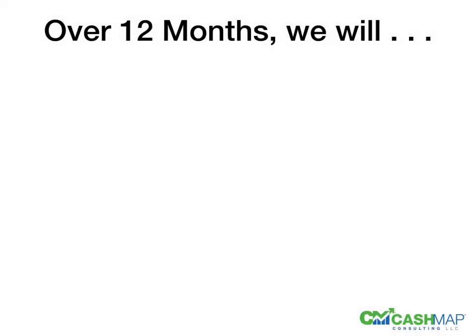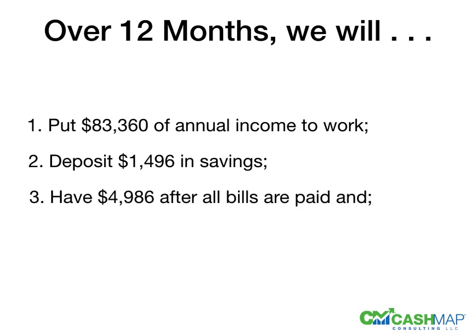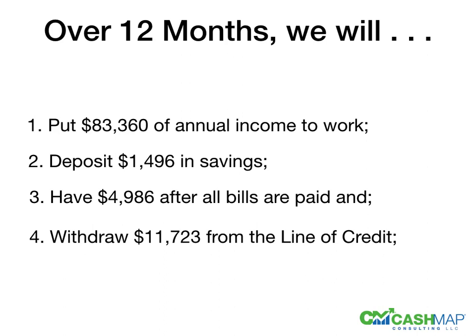Over 12 months, we're going to put $83,000 of our annual income to work. We're going to deposit $1,496 in savings, and we'll have $4,986 to use after all our bills are paid each month, and we're going to draw $11,700 from the line of credit.